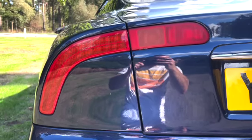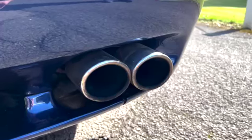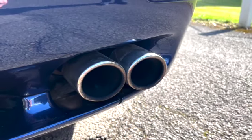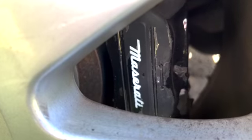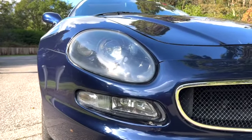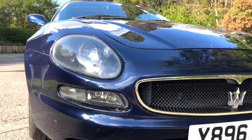So running costs then. Ian's owned this car for about 9 years, and he tells me he's got a really good private specialist who works on this car. Charges about £300 per service. The cam belt needs to be done every 18,000 miles or 3 to 4 years, and that costs about £600. But Ian told me that he sets aside about £1,000 to £1,500 a year to look after this. Look, it's an Italian performance car, isn't it? It's not going to be cheap, but if you look after it, it shouldn't be too bad. Anyway, that's enough of all the waffle. Should we take it out for a drive?